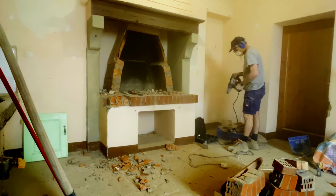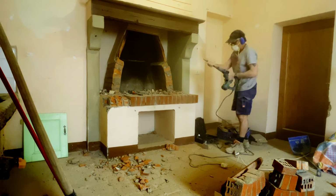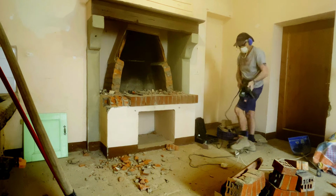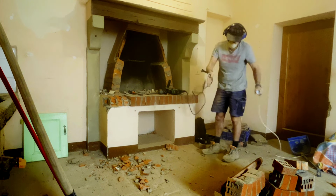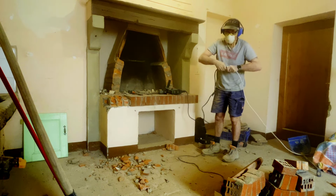We're bringing out the big guns. Obviously, we're not going to be able to save these bricks, so we may as well go for the heavy artillery. Safety gear on. Do you want gloves? No, thanks. All good.